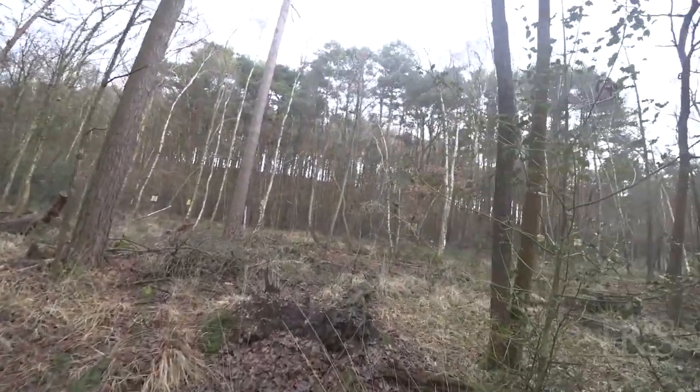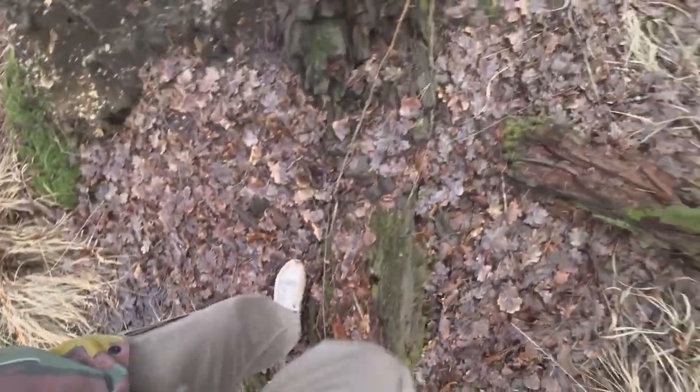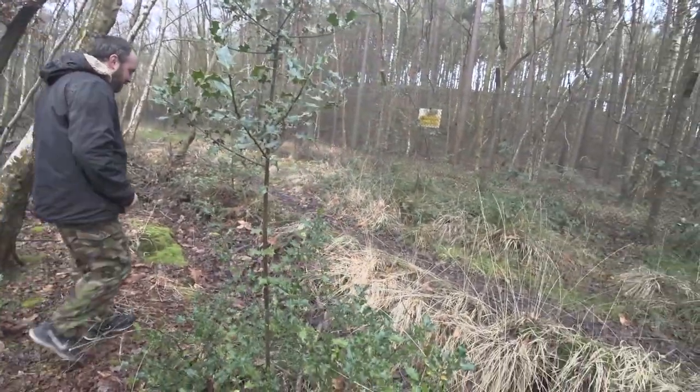Look at the size of that bank. Oh, that's it. I'm beginning to think I should have put boots on. Whoops. Oh, look, it's past there. A dike. There is a path, isn't there? That's what it's all about, folks. Finding the holes. That works.